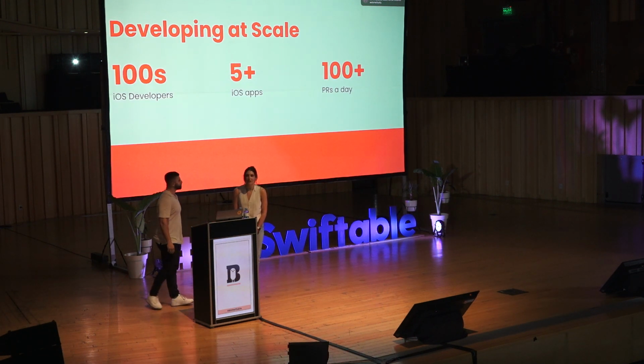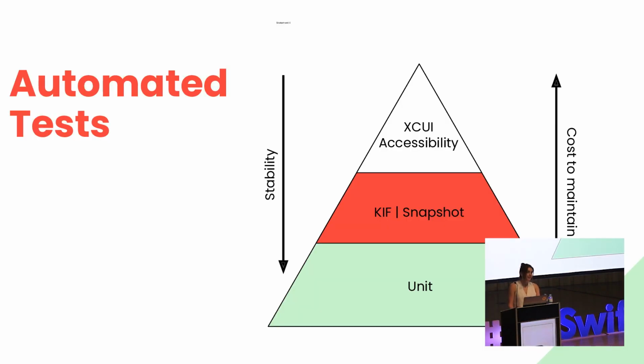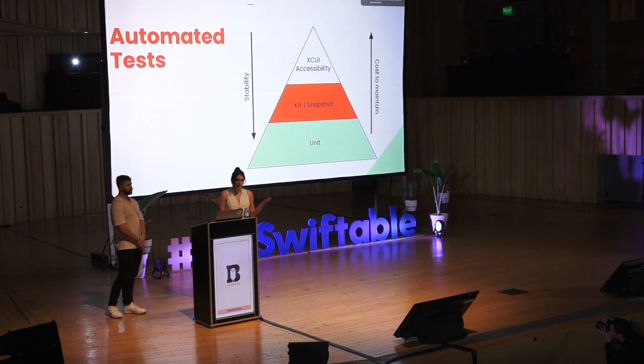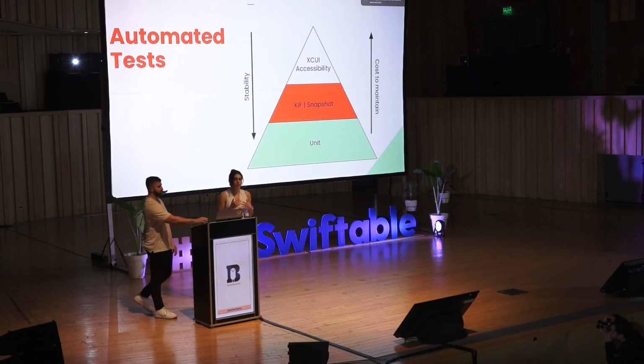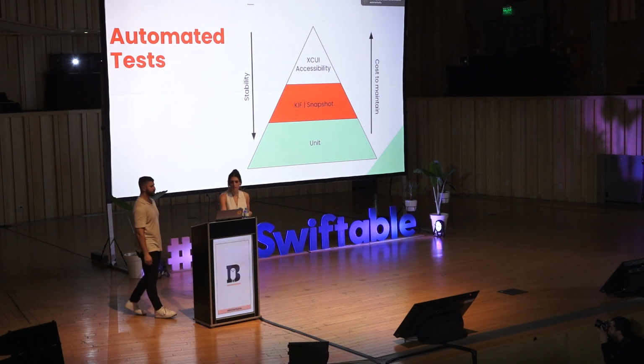So when we talk about scale, this is what we mean. We have hundreds of iOS developers working across 5 different apps with about 100 PRs a day. And when developing at this kind of scale, our automated tests allow developers to ship improvements quickly and with a high level of confidence. One thing to note here, we have no dedicated QA team. So developers are expected to own the quality of their features, and these tests are the biggest signal to Spotify that the app is working as expected. When we have over 1,000 PRs a week, like Damien mentioned, this signal is super important. We have tests on all levels of the testing pyramid, as you can see here, because every team and every feature has different needs.